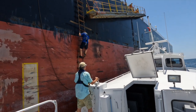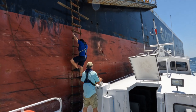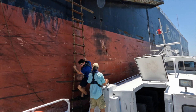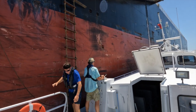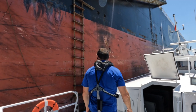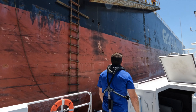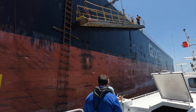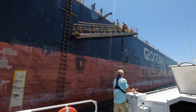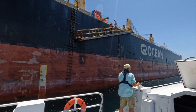So here we come. Watch him just make it look easy and just step on the boat. Then we back away and get a safe distance away from the big ship. We'll do it three more times. Made it look easy. Of course, it's not dark and storming either, though. That's nice. At least I think.